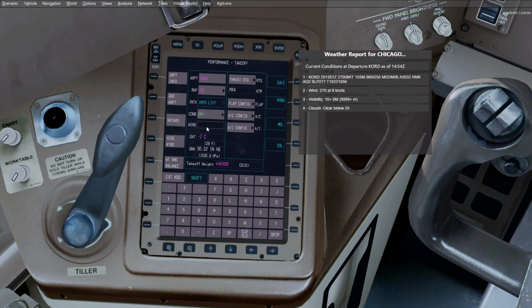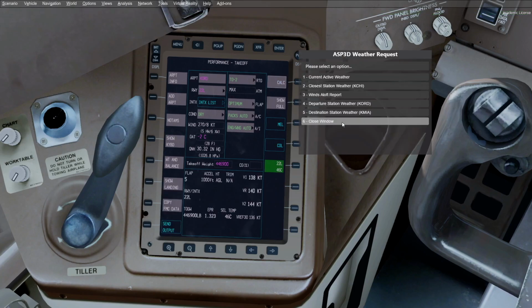Wind, let's see, we have 270 at 8. Like this, it's quite cold, -2. Thrust rating, I think takeoff 2 will do today. Let's go optimum, aircon, PEX auto, anti-ice, engine and wing auto, I think it is always here on the 777. Right, calculate. And here we are.